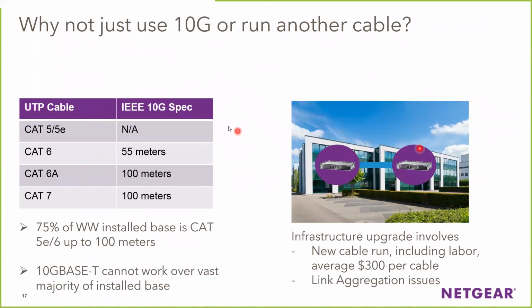So the implication is that currently, if we just look at 10 gigabit per second, we can run 10 gigabit according to the standard. We need Cat6 to be able to run 10 gigabit. And the other issue is that the IEEE standard only assures us that we can run 10 gigabit per second on Cat6 cables at 55 meters. If we go beyond these 55 meters, there is no assurance that we are going to be able to run this 10 gigabit per second connectivity.